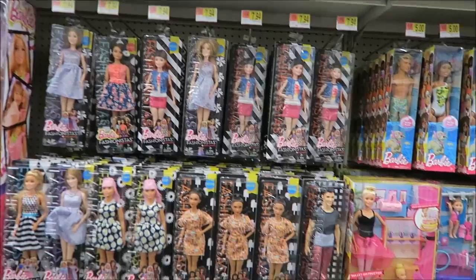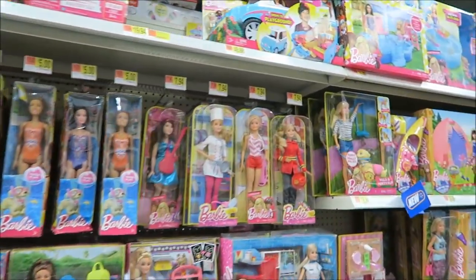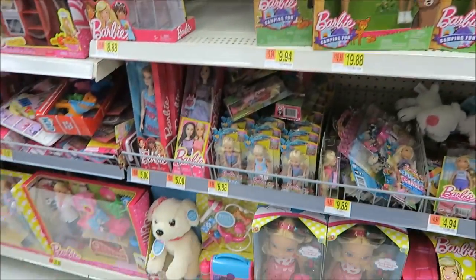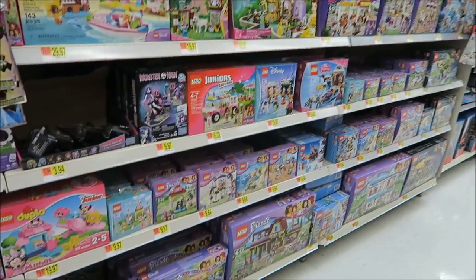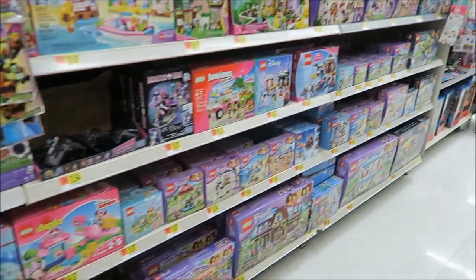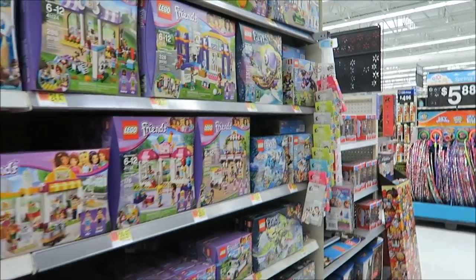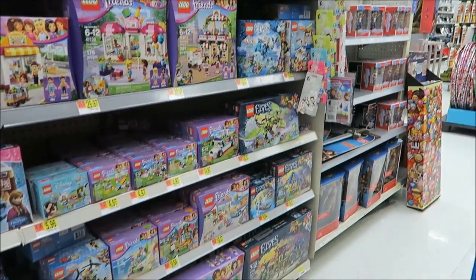So this is the Barbies. They have playground and swimming pools. They have tents. They have all kinds of the little Kelly dolls. Legos on the other side. They even have the Duplo, the Minnie Mouse, Frozen. I like it that Lego finally started making things for girls. And I love the Disney ones and the elves. They're just the neatest ones.